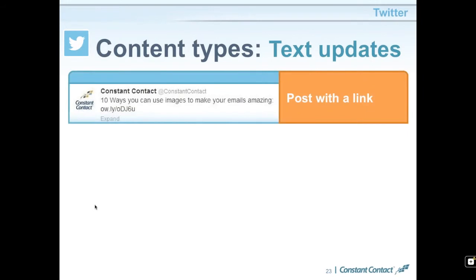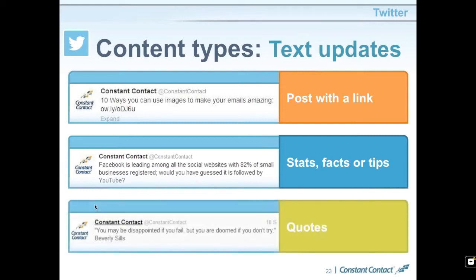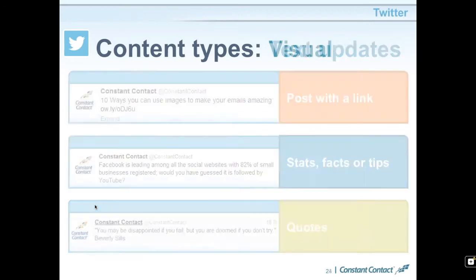So, you can do links on Twitter. You can do stats, facts, or tips. And nothing's to stop you from, if you had Postplanner, you could easily copy and paste into Twitter if you'd like, or you could copy and paste into HootSuite. I don't know if that's legal or not. I don't know what the Postplanner people are. Well, I'll take that back. It's up to you what you do with it. You can put quotes, and that's another thing that you can do as well.